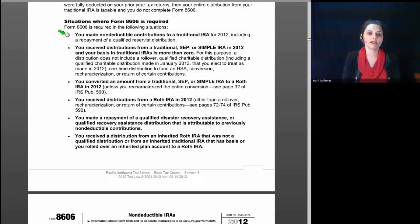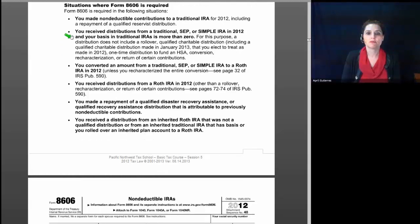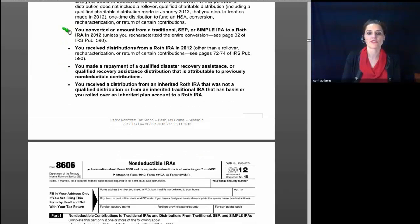So here are the situations where Form 8606 is required. Number one, you made non-deductible contributions to a traditional IRA during the year, including a repayment of a qualified reservist distribution. Two, you received distributions from a traditional, SEP, or SIMPLE IRA in 2012, and your basis in traditional IRAs is more than 0. For this purpose, a distribution does not include a rollover, qualified charitable distribution, or a one-time distribution to fund an HSA. Or you converted an amount from a traditional, SEP, or SIMPLE IRA to a Roth IRA. So if you made a conversion from a traditional, SEP, or SIMPLE IRA to a Roth IRA, that's a reason why Form 8606 is required, and we'll actually do an example of that today.